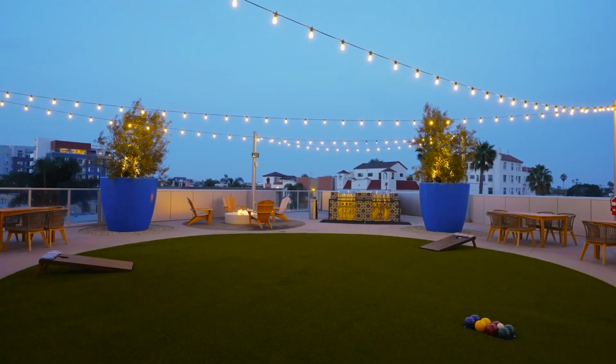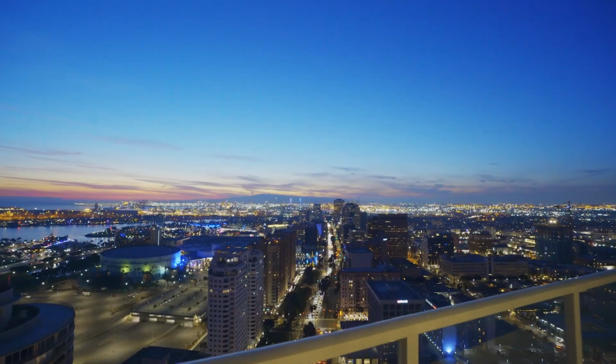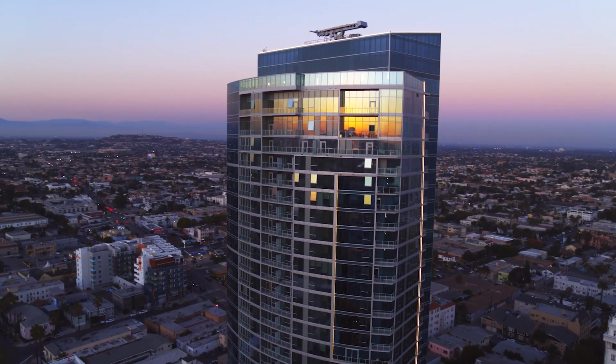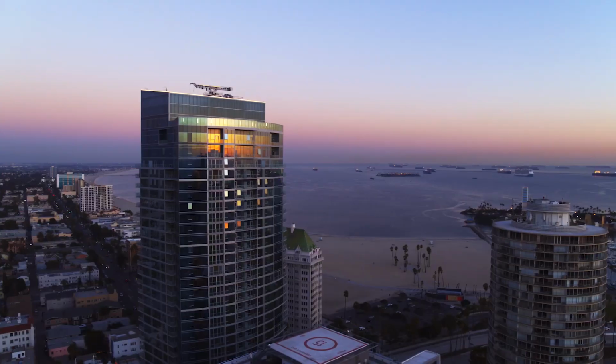Fire rises from the firestones in the center of a wide fire pit tabletop. Glass barriers surround the round central fire pit. The setting sun reflects in the top windows of the apartment building tower as we slowly move away and to the right.